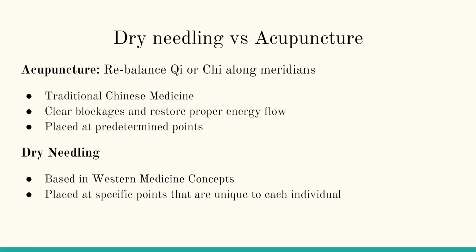So dry needling is very different. It's a concept that's based in Western medicine. While dry needling does use the same monofilament needle, as I mentioned before, that's really where the similarities end. A practitioner performing dry needling will use their palpation skills and their knowledge of anatomy. We identify tight areas of muscle or connective tissue that may be contributing to your pain or your movement dysfunction, and then we place the needle under the skin using one or multiple techniques that Ryan's actually going to describe.